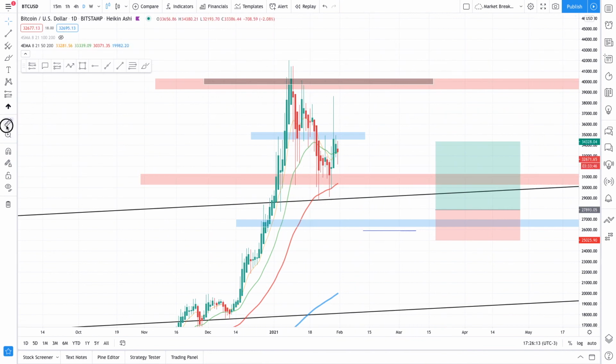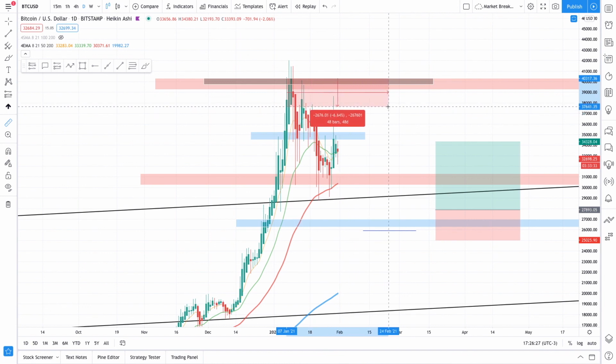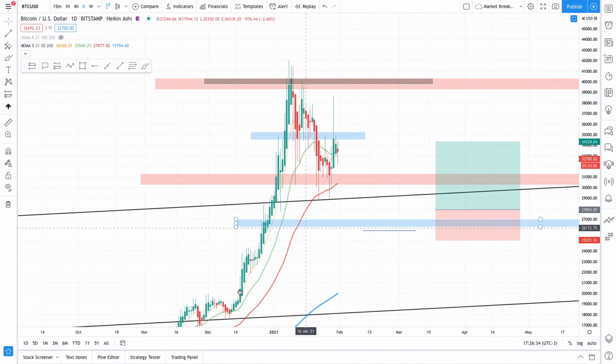Typically, Bitcoin's corrections last anywhere from around 21 to 48 days, and we have gone nowhere near that right now. We're only around 24 days, so we do have around another 14 to 24 days left in this correction cycle, which I do believe will end up playing out, especially given how aggressive we have rallied.